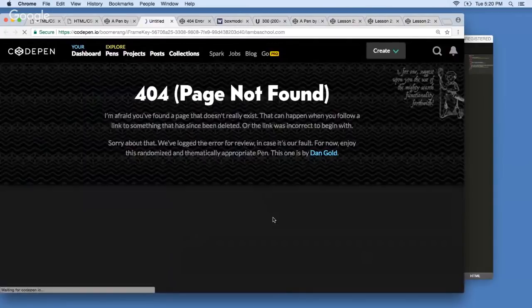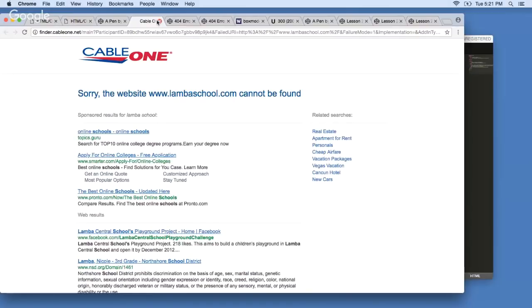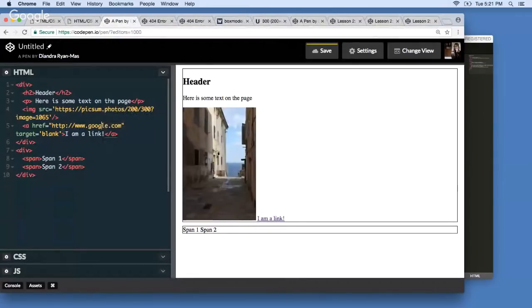Let's try that again. No. So unprepared. One second, guys. Let's try this. Well, I apparently can't remember Lambda School's website, so let's try Google instead. That is weird. Okay, I think that this might be CodePen being slightly uncooperative. Sometimes they're difficult with these hrefs, but let's use this as an opportunity to practice Googling.